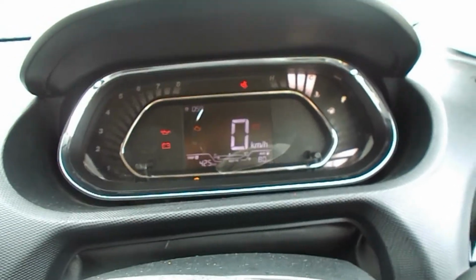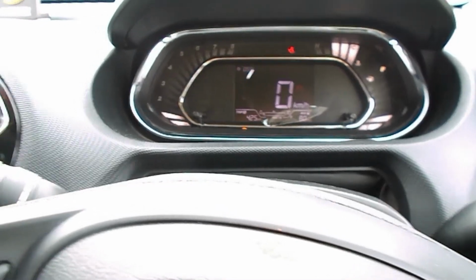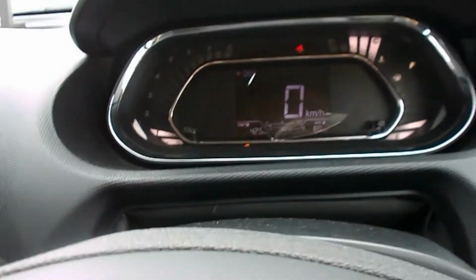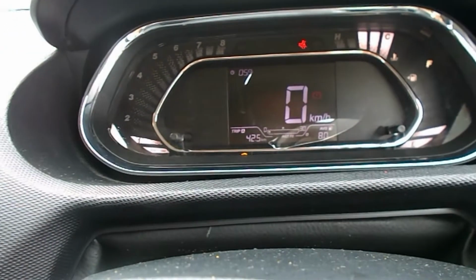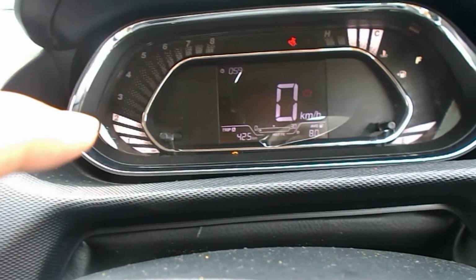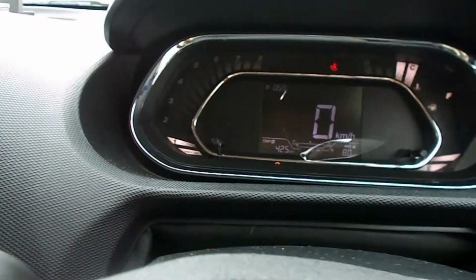For starting this car, you just have to put the clutch in, and then this car starts as normal. That's the normal thing which happens in American cars, and the same thing happens here. And if I rev it, on the left you have the RPM gauge. When I rev it, it's going to be like this. Yeah, and it's nice, it looks modern, and that's nice.